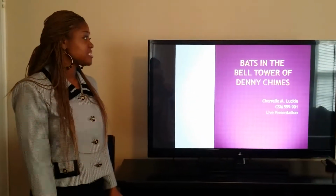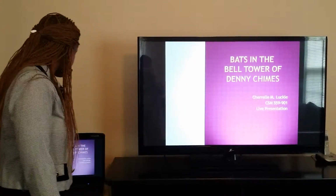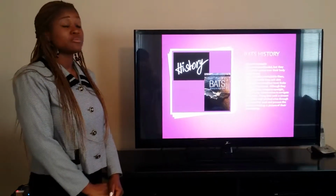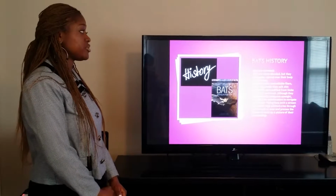Today I'll be doing my presentation on bats in the bell tower of Denny Chimes. Let's first talk about the history of bats. Bats are mammals. They are warm-blooded, but they have a great control over their body temperature.